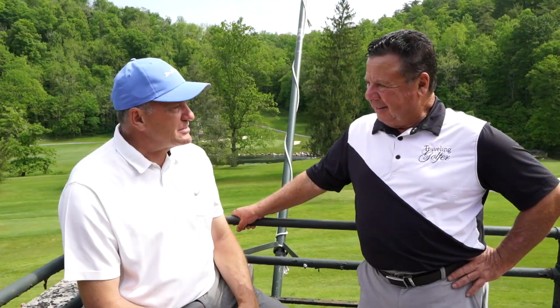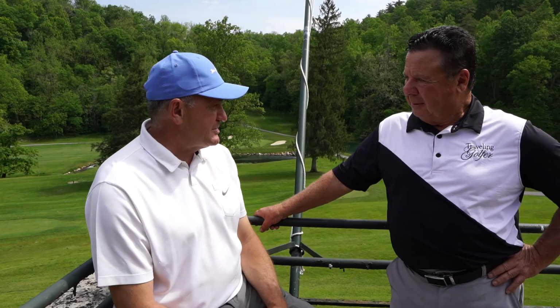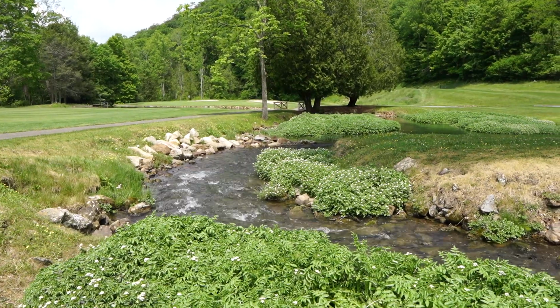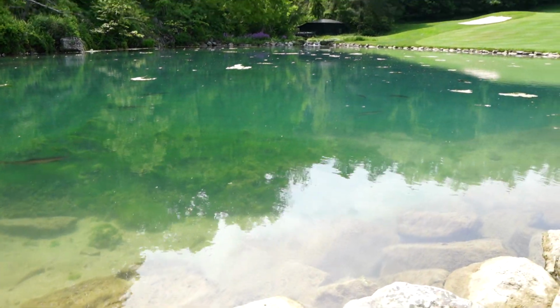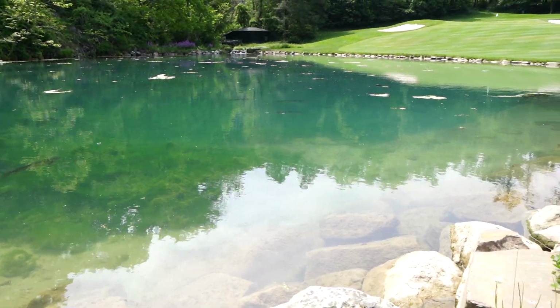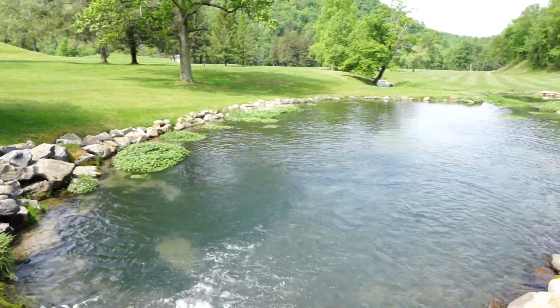Over our shoulder is the Cascade Stream, which is basically a spring that comes out of the mountain just behind the 18th green. And amazingly enough, that thing never loses volume. We could be in the drought of summer and that stream still flows at full capacity. So this is where the Cascades got its name. That's the Cascade Stream.